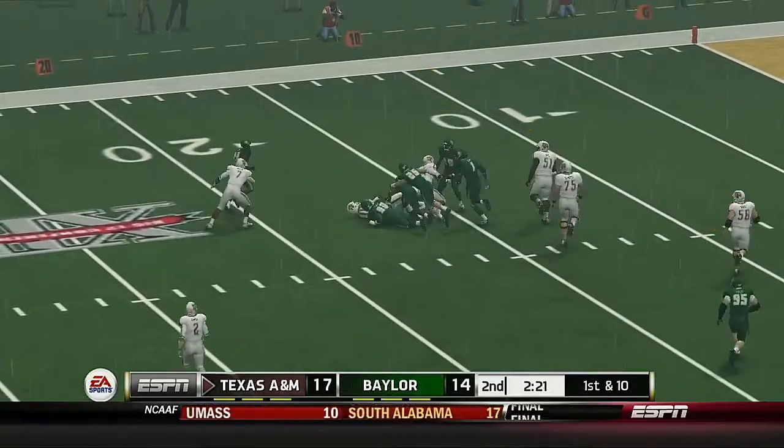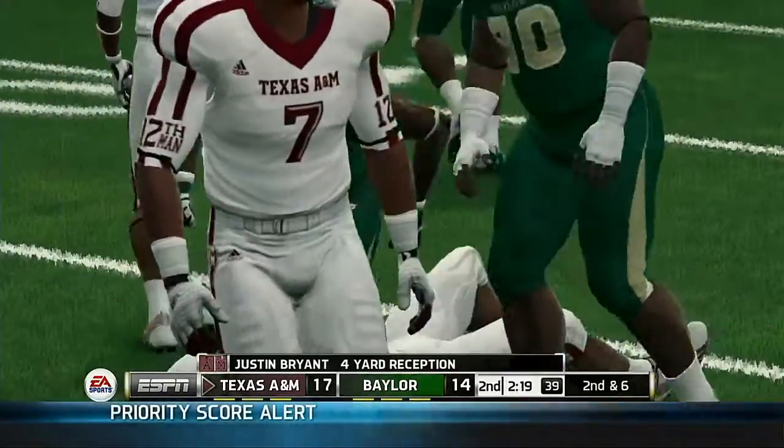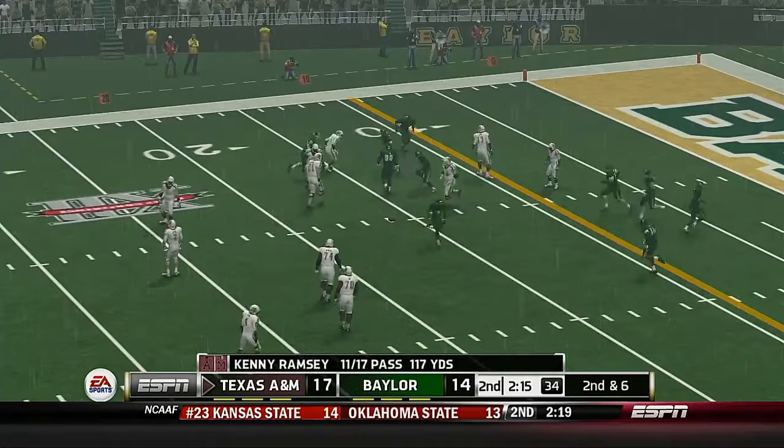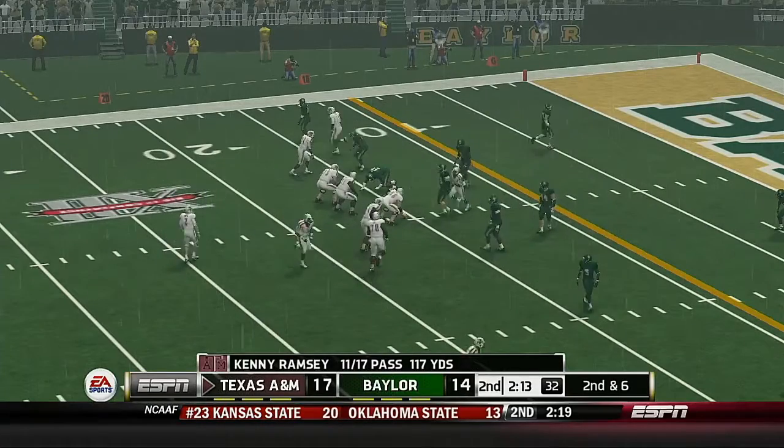Fires out to his receiver. And they make the stop right around the 16-yard line. That's good for a gain of 4 yards. That makes it 2nd and 6.